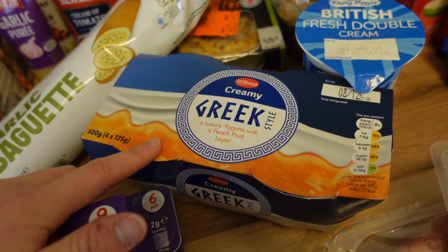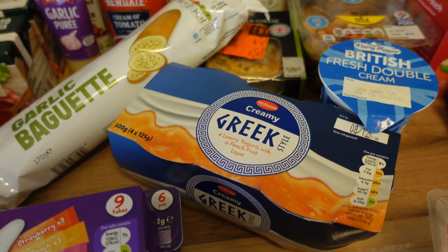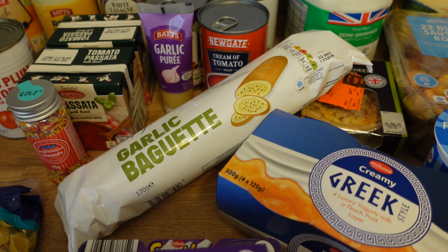Although the kids actually had one of these last week and they really liked them, so I guess I'll be sharing those from now on. I then got a garlic bread. This is for the soup dinner.